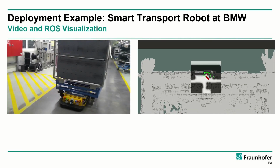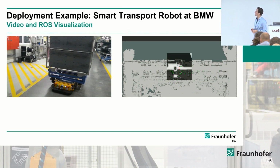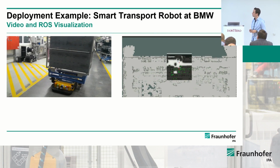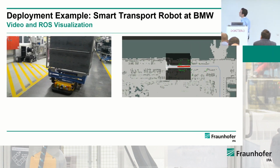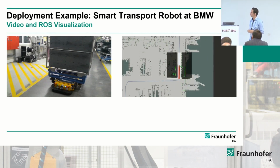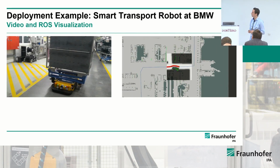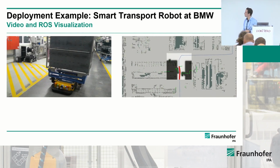And then the RViz visualization. There's a tugger train blocking the robot. Then it picks up another trolley. And then it goes back. The robot drives, I think, 1 or 1.5 meters per second on these highways, and you see there's a lot of obstacles, and the robot has to react to them. Often it's only a slight deviation from the global path to make it.